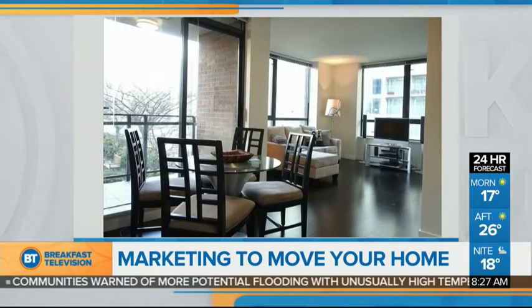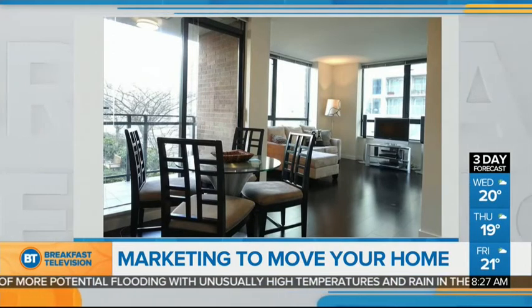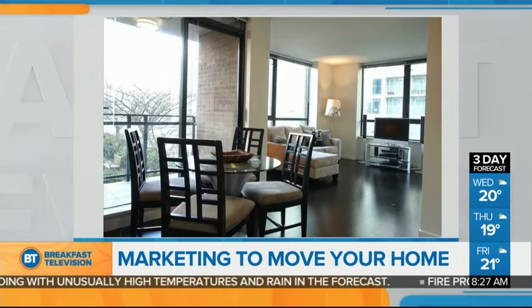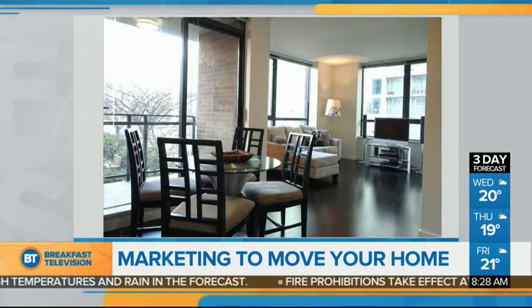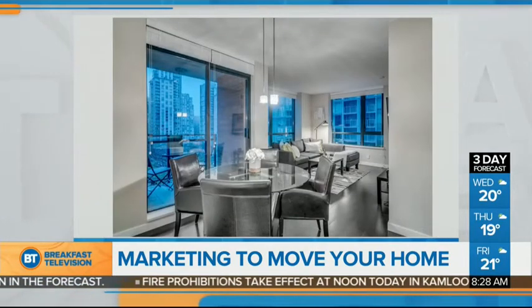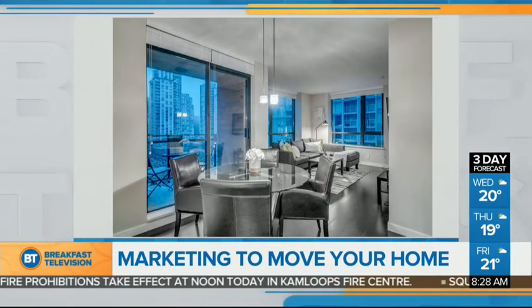Again, it's just not taken professionally. It's a nice decluttered home. It's got nice flooring, nice finishings. It's a very high-end building in Yaletown. It's just that they didn't hire someone to do the photos for them, so it's taking away from the marketing of the home. So professional photography stands out. What about accessories? Here, essentially, they took the TV out in the back, but accessories really stand out when you're trying to market the home.